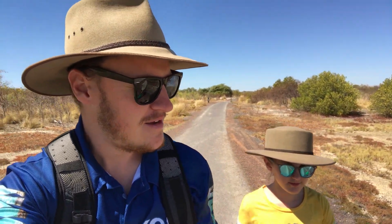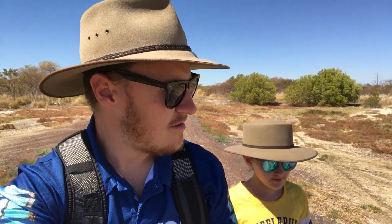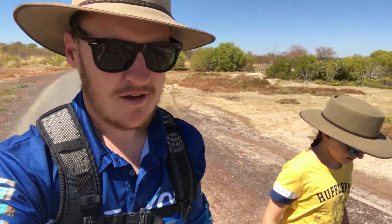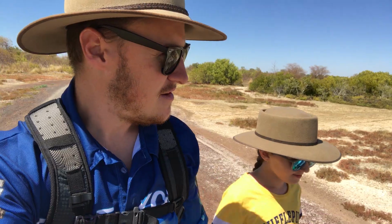Back from the Karumba to Karumba Point walk. It's about 3.5 kilometres one way. So, 3.8. Had a bit of a look around in the shops in Karumba.